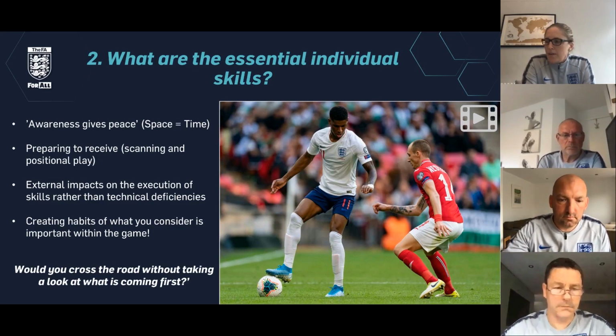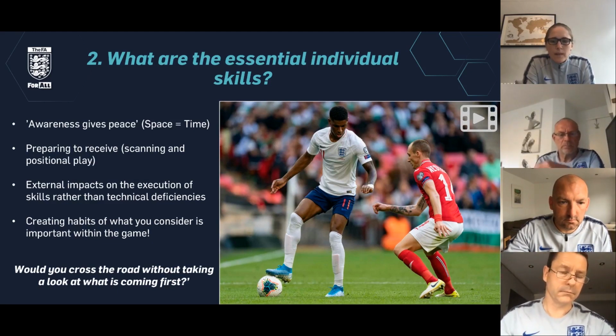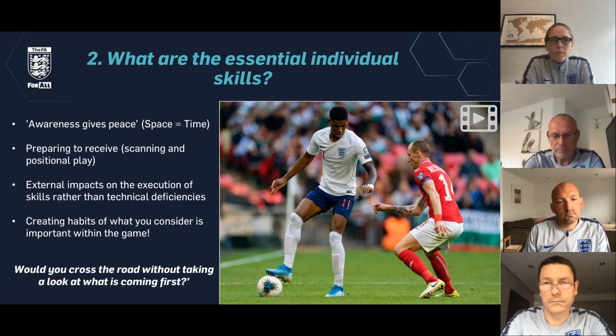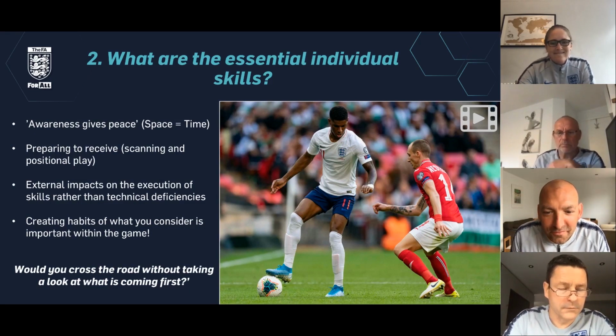And then another one listening to Michael was around the speed at which he created angles for himself, to prepare himself to play that look forward, play forward mentality. Yeah, Paul, I think this one was yours. Would you cross the road without taking a look what's coming first? Do you want to?